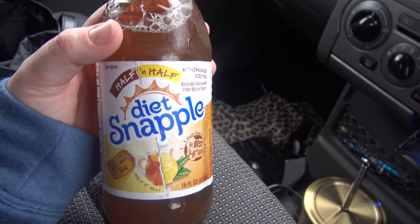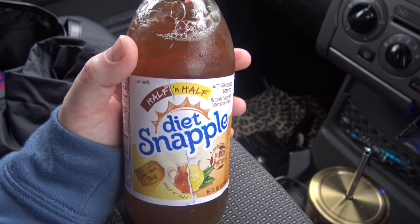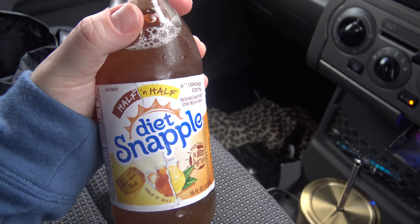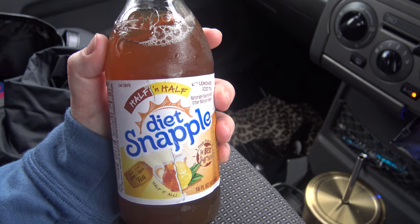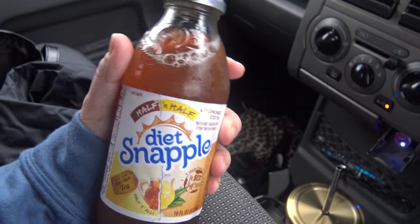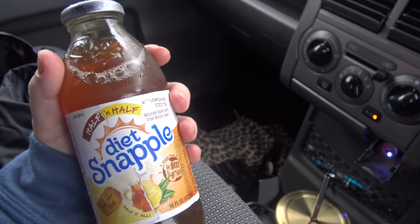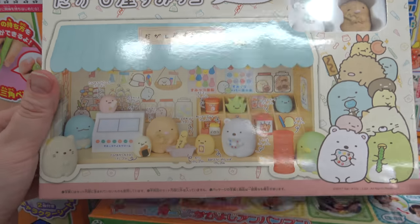By the way, you guys, this stuff is so good. I love Arnold Palmers, and I didn't know this existed. I saw it at the store the other day, and it's actually really good. It's bomb, and I really don't like Snapples whatsoever, but this one, oh, this is gonna be my new go-to. Oh my god, look how cute this is.